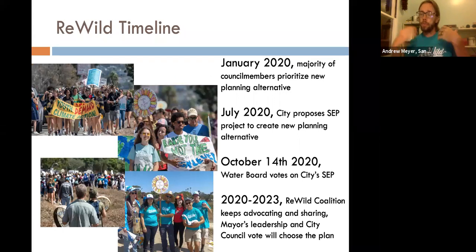approve it. So for the 3 years that this SEP funds the city to create a new alternative, ReWild Coalition will keep advocating, sharing the information about it. The mayor certainly and the city council will have a lot of leadership opportunity and a lot of power over what the rest of the park looks like in this planning alternative that the city's planning staff will put in place. So it's an opportunity for us all to raise our voices and not the sea level, as this sign in the middle here says: raise your voice, not the sea level.